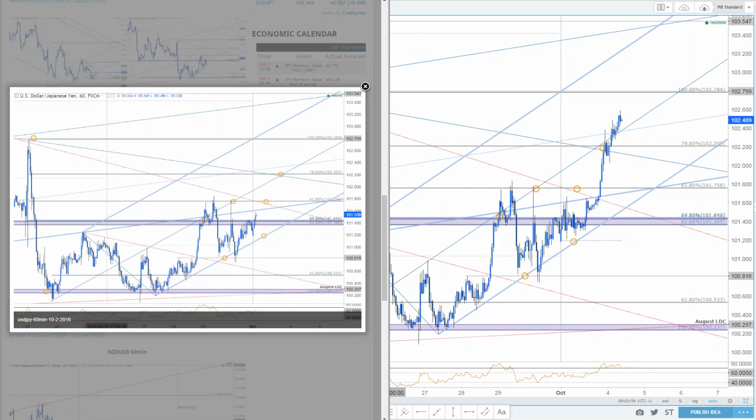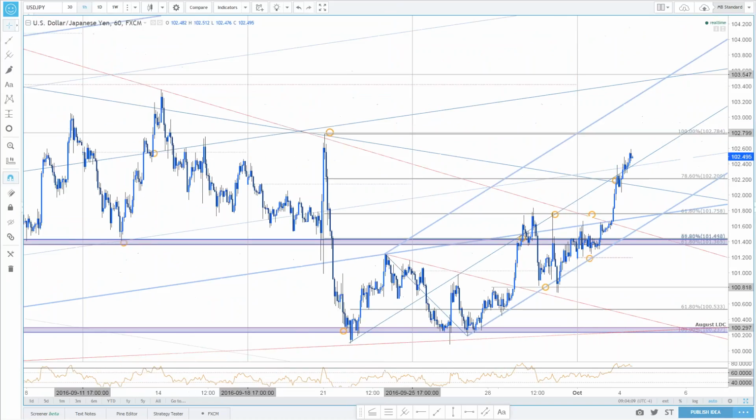But for the dollar yen, for the abomination, who was asking about this earlier? I think it was Conwall. Michael, your bias for the abomination is perfect. Now it's above 102.22. So I appreciate that.